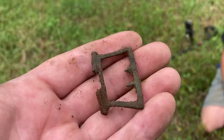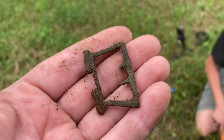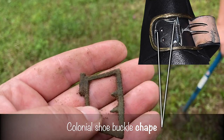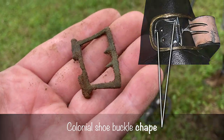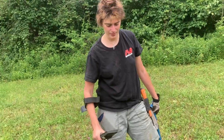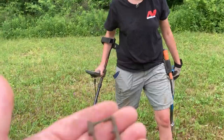Yeah, so this is a part of a shoe buckle, colonial shoe buckle. This will date probably to the mid to late 1700s. And these little sharp teeth here is what would stick into the leather first before you would adjust the buckle or something like that. But that's very cool. Nice little buckle piece. What, you think you have the whole shoe buckle down there? No, the whole shoe? I don't think so. Probably not. All right, nice find.